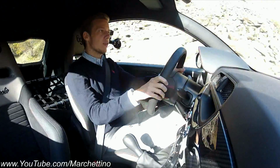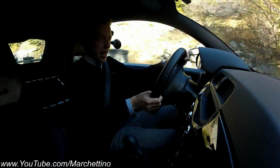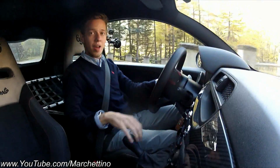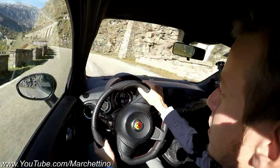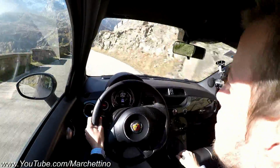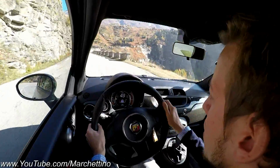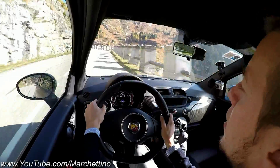It's always a pleasure to drive around roads like this with a manual gearbox and a clutch pedal. But it's a pity that the press car that Abarth has provided me is not fitted with the optional dog ring gearbox, which is derived from the race car version. I need to use the first gear because below 3000 RPMs, it suffers a little bit the turbo lag.